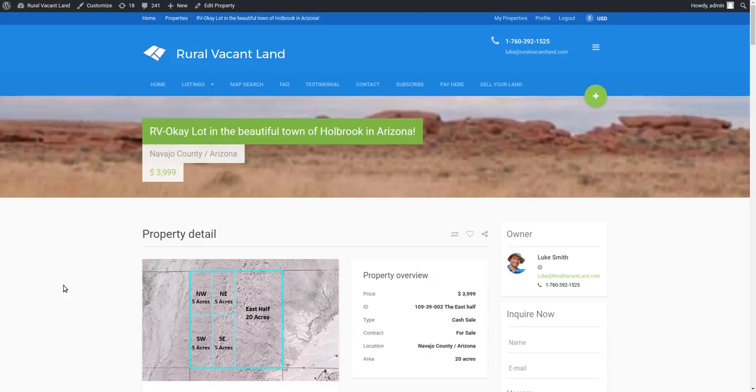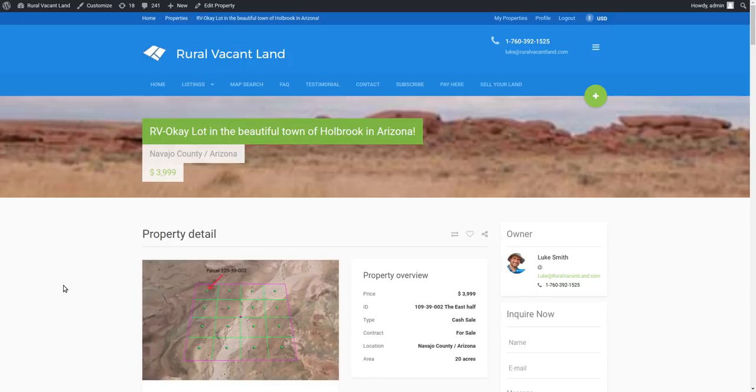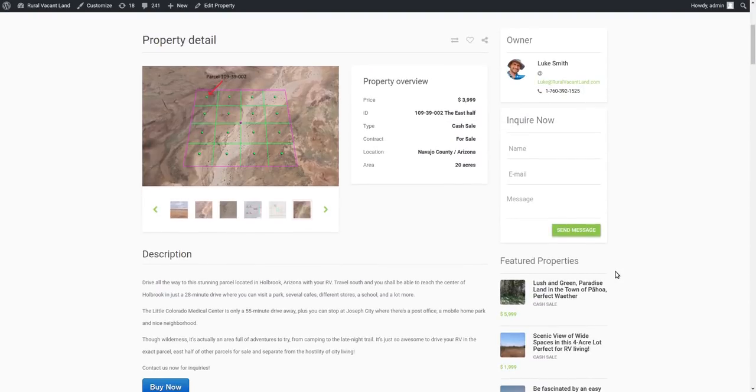I'd like to show you a property I've got in Navajo County, Arizona. This is northern Arizona. This one's 20 acres. I'm asking $3,999 for 20 acres. So let's dive in. Let's take a look at this property.